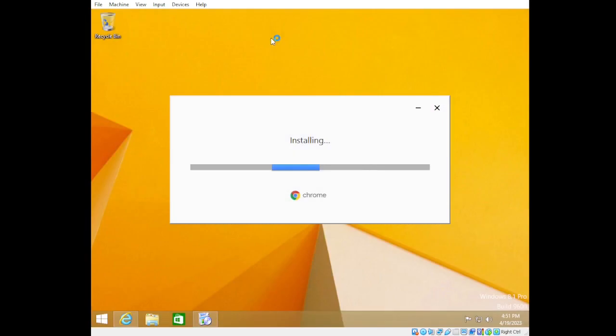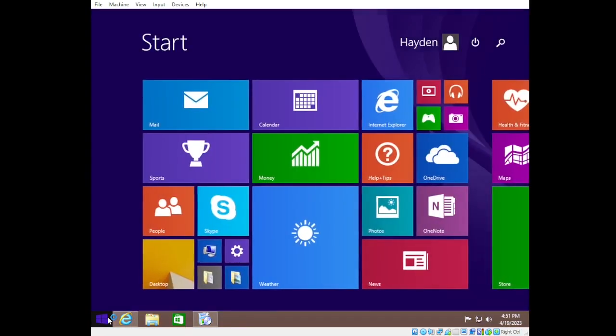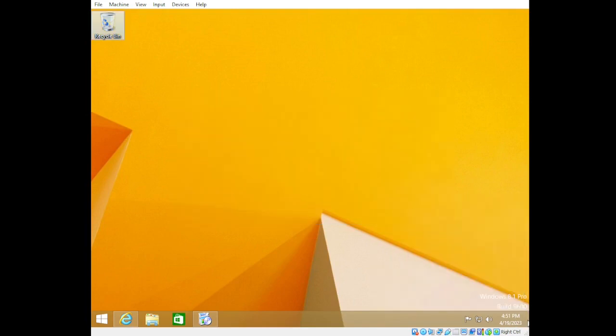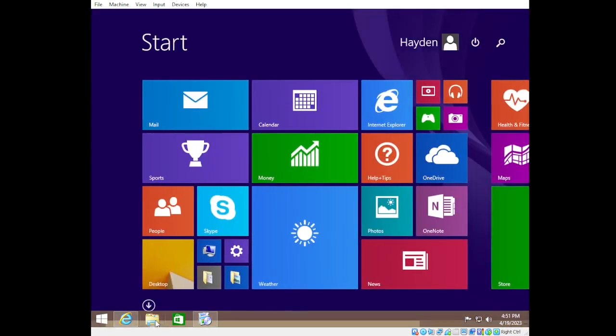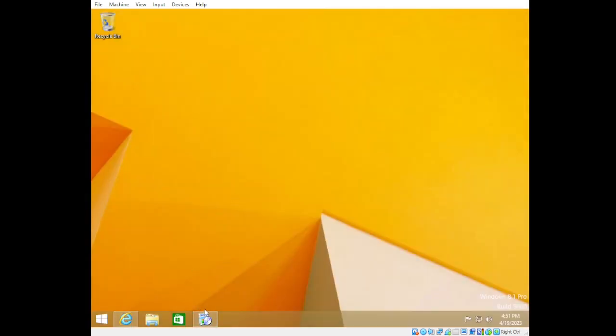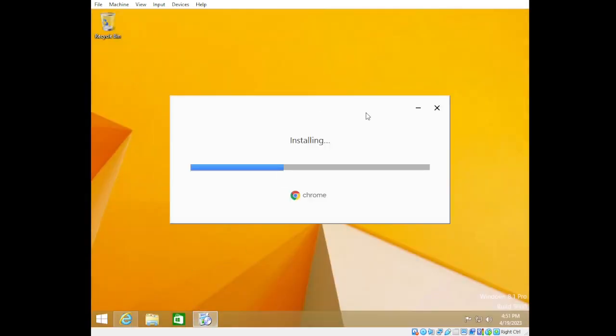Let me out of here. Okay, I press escape to get out. Interesting. All right, so this is kind of like Windows 7, although it has a twist on it, because it's kind of like a tablet almost. It's kind of bizarre. Oh god, it's lagging. Okay, there we go. So this is the start menu. Oh, okay, I just click this. Okay, there we go. That's good. Okay, it's installing Chrome.